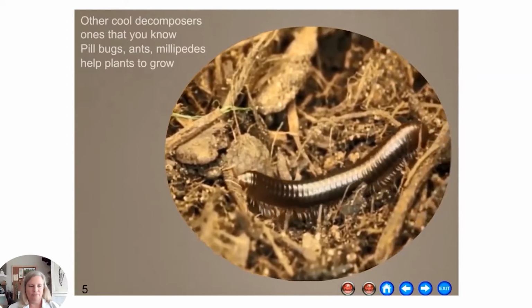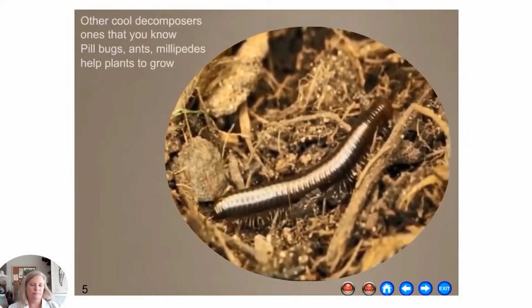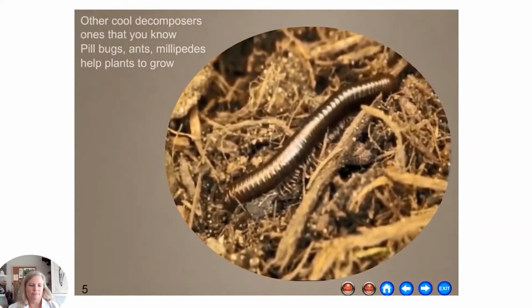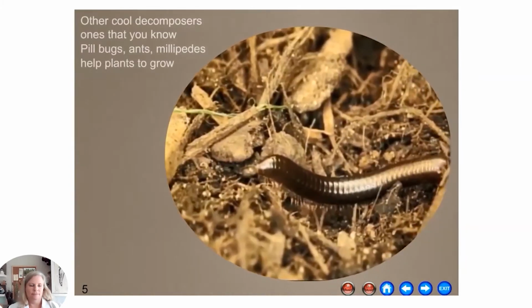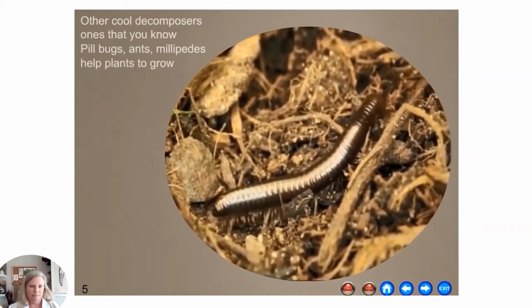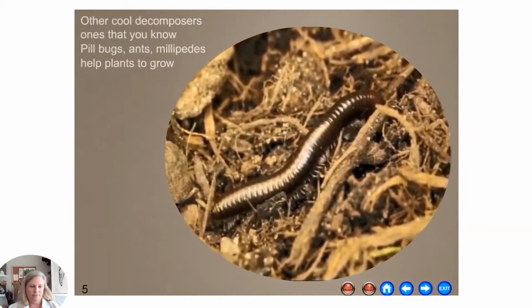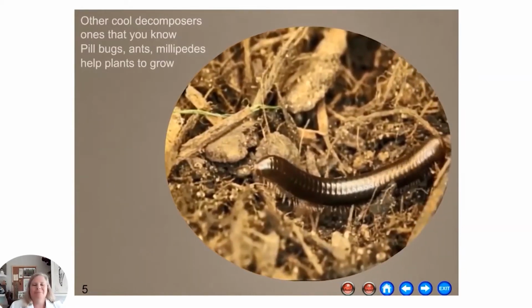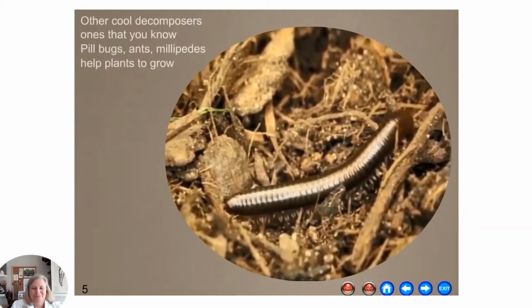Other cool decomposers, ones that you know, pillbugs, ants, millipedes, help plants to grow. So there's other organisms that are involved. This is a millipede here. As it's going through, as you can see, it's making air spaces, and so as it's eating, it's producing our compost.